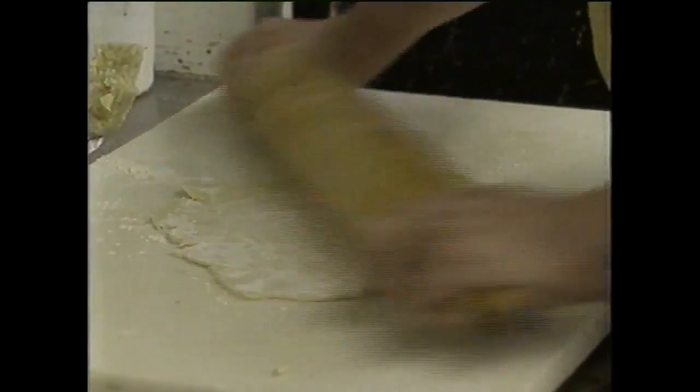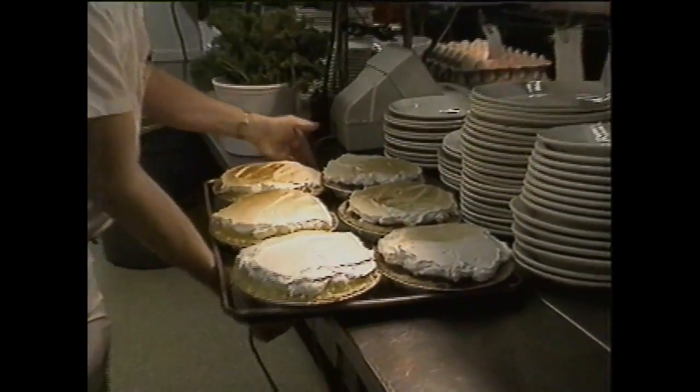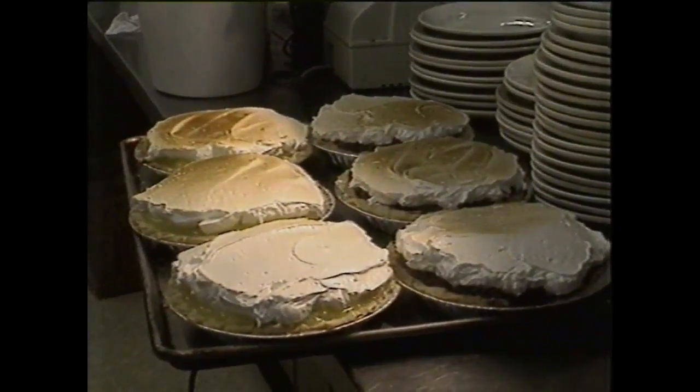We take and prepare the dough for the crust, and they are baked in the ovens, and so are all the cream fillings that we prepare, and so are the fruit fillings. Everything's done on the stoves or in our ovens. The pies are so good that they sell over 200 a day. The Amstutz family restaurant is open 7 days a week.